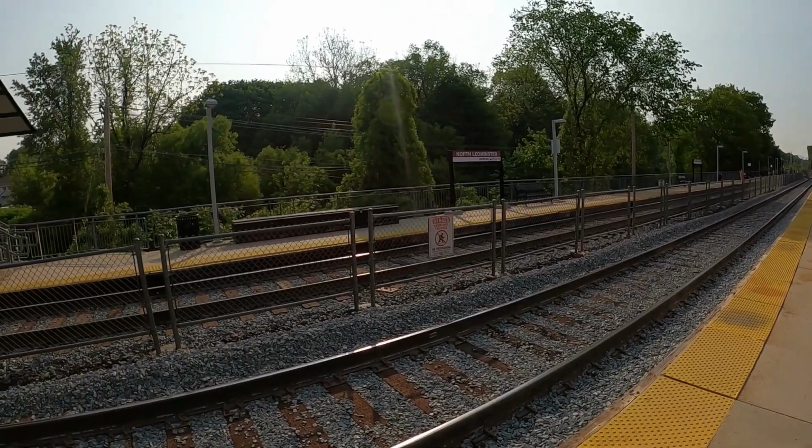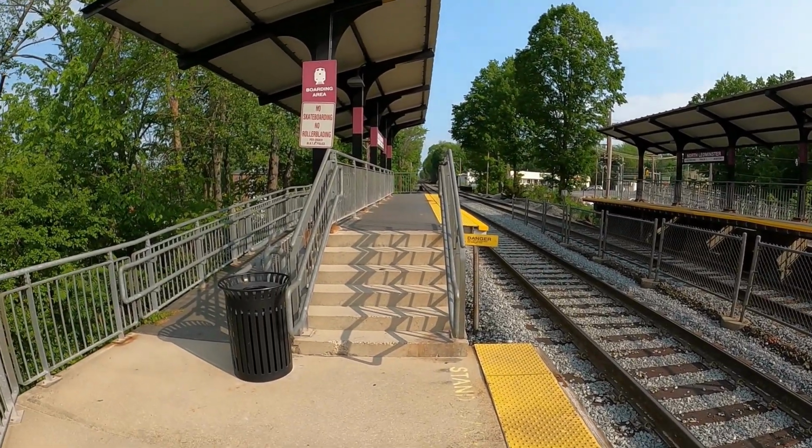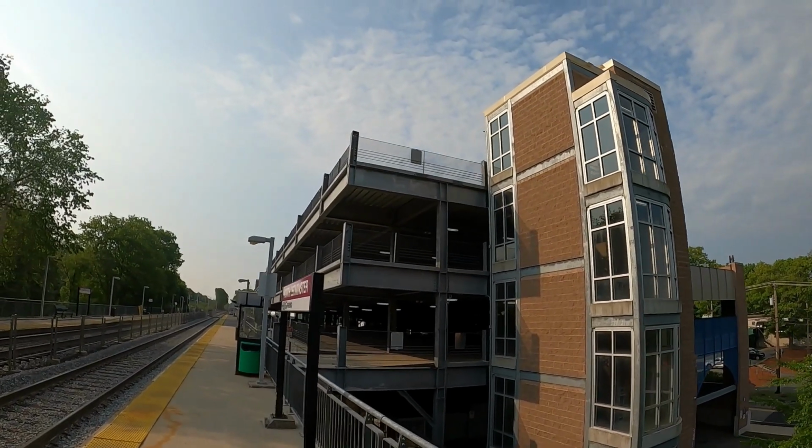There's no trains here for another 35 minutes or so, hence why it's nice and quiet for the time being. But let me go and show you around a little bit more of the place. And indeed, I'm going to take you up there now. Parking.